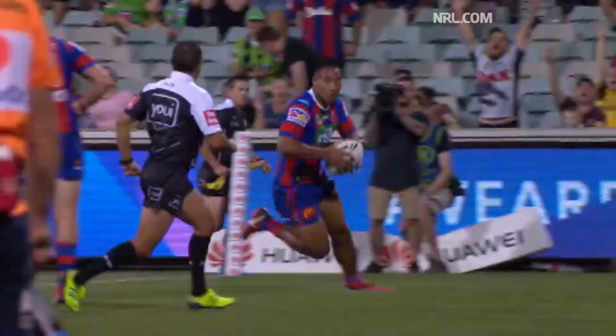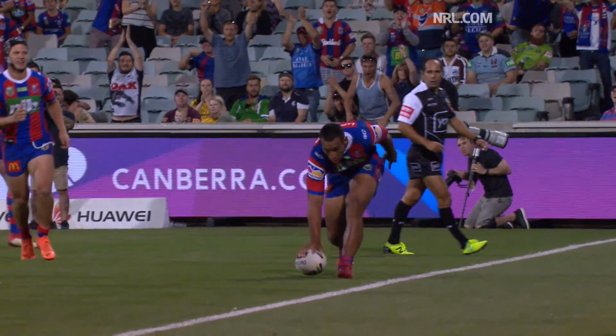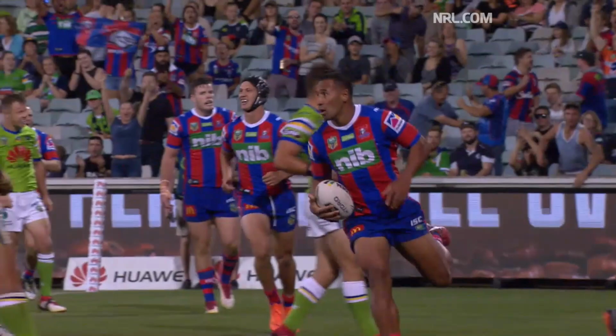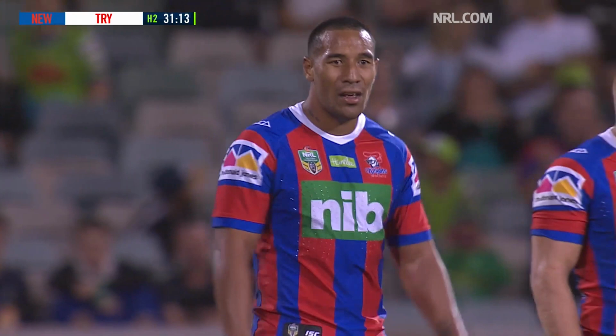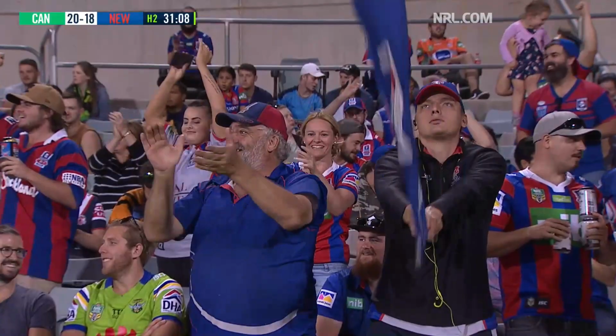What a star we're seeing here. Matty Nable, Kalen Ponga. They're going to check the touching in goal. That's a try. It remains in the field of play, the ball. We've got a decision. So, well, Croker's arguing the letter of the law as we see the decision. It's a try. So it's tit for tat here at the moment, and Newcastle with their first set of six tackles in the second half have scored.